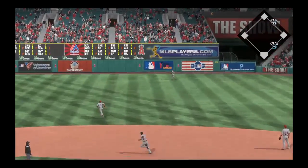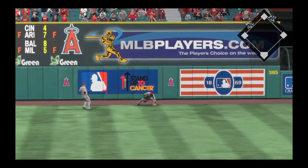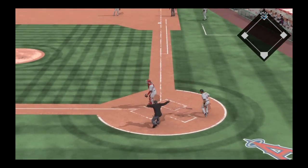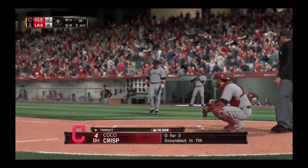Hammers it to deep right field. Back goes Calhoun. He can't get there, so the inning will continue. Around third is Santana heading for the plate. Now it's cut off. A throw to the plate. And they will not get him at the plate. He's in there to score, and it's a 6-2 game now.